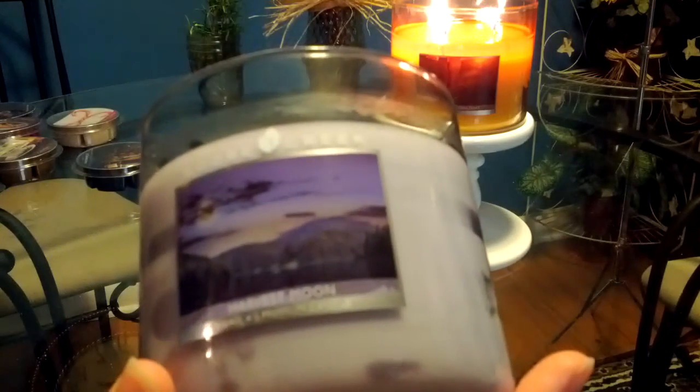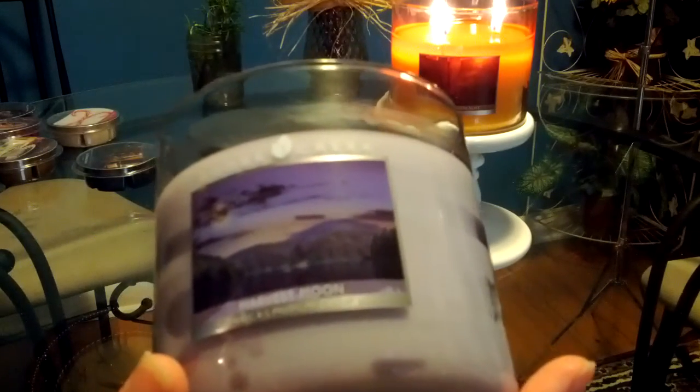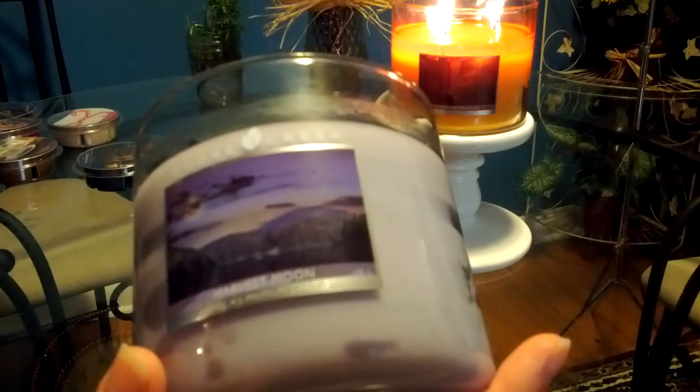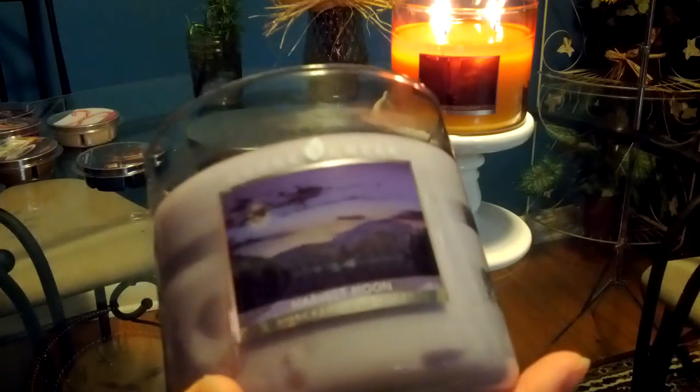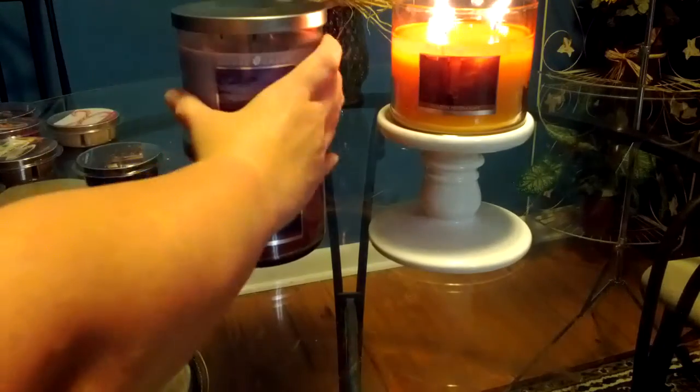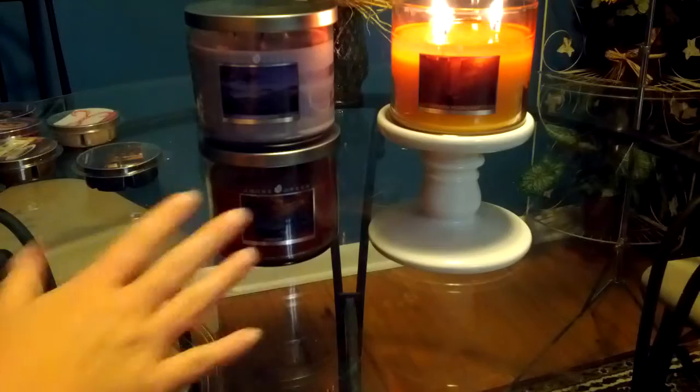It's beautiful. It's soft, feminine. Yeah, this is not what I would consider to be a fall scent, but it does kind of fit. You could do this any time of the year, I think. Yeah, so this is probably my favorite of the 3. I like this one, and then the Golden Moonlight, and then the Auburn Lake. So yeah, hopefully that will help you guys make a decision on these candles.